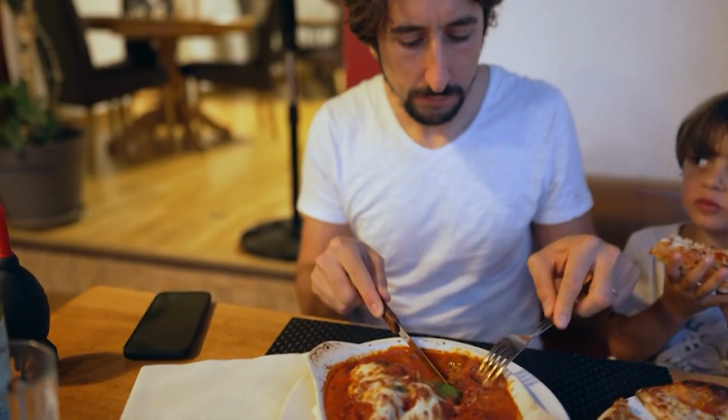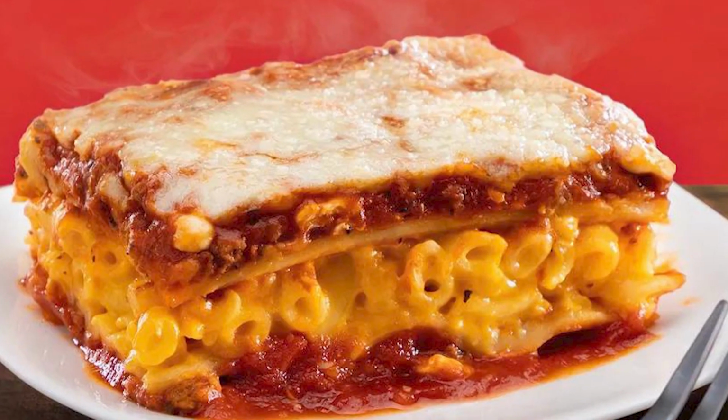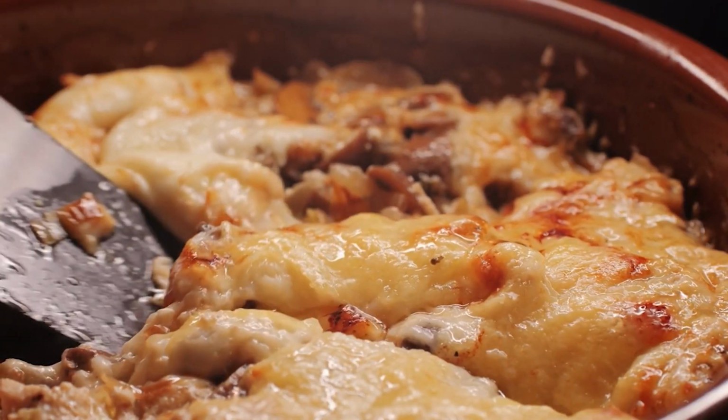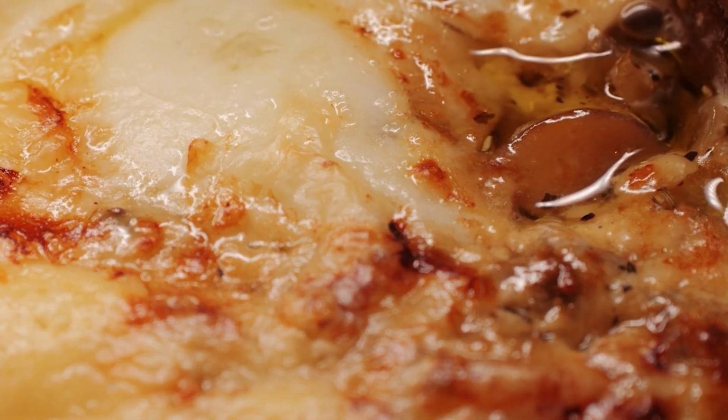Whether you're serving a family dinner or enjoying a solo meal, you can trust that Stouffer's lasagna will always deliver the same hearty, comforting flavor thanks to the dedication and care that goes into every step of the process.